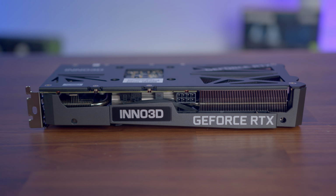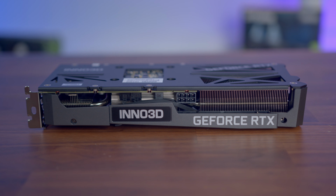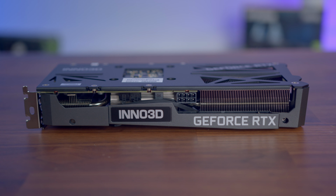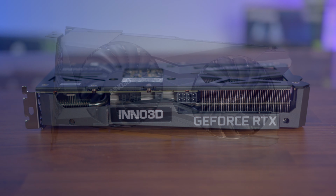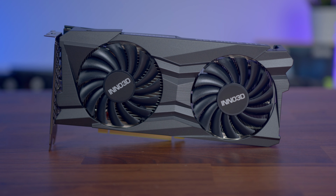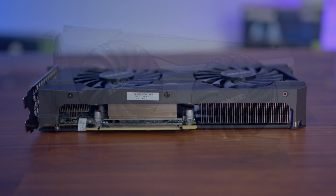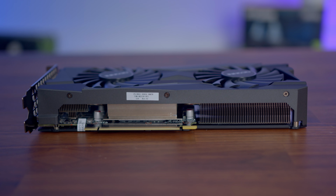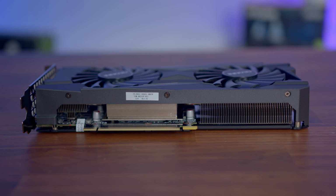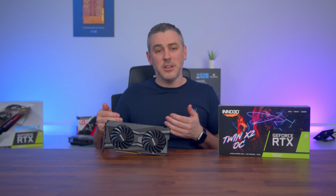The next model up is the Inno3D Twin X2 OC. The name again gives it away, with it being a card that has a set of twin fans and being an OC model. We've not been told concrete pricing on this, but it's safe to assume that being an overclock model, it will come in likely around $20 more than MSRP. Again, much like the EVGA, it's a 2-slot card and is quite small overall. I mean, we don't actually get that many Inno3D cards in the UK, so it's nice to see another one in our offices.